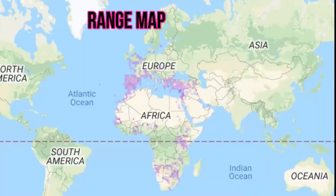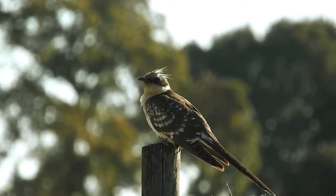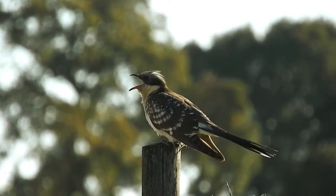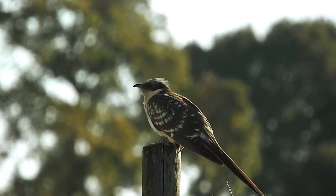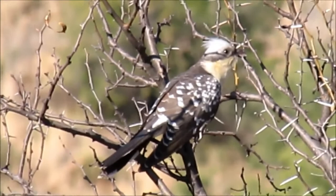The great spotted cuckoo is widely spread throughout Africa and the Mediterranean Basin. It is a brood parasite that lays its eggs in the nests of corvids, in particular the Eurasian magpie. This species is slightly larger than the common cuckoo at 35 to 39 centimeters in length, but looks much larger with its broad wings and long narrow tail.